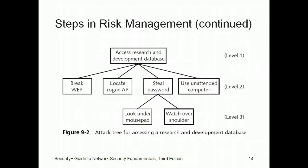Then this one actually talks about a database like we just mentioned. So here we have level three. This has only three levels. The third level is watch over somebody's shoulder for the password. Look under a mouse pad for a password. We all know that happens.